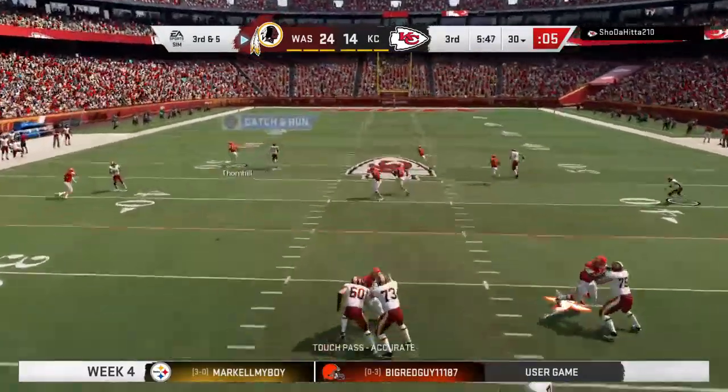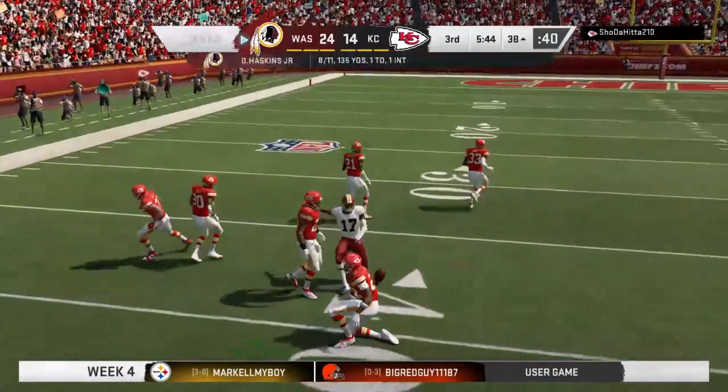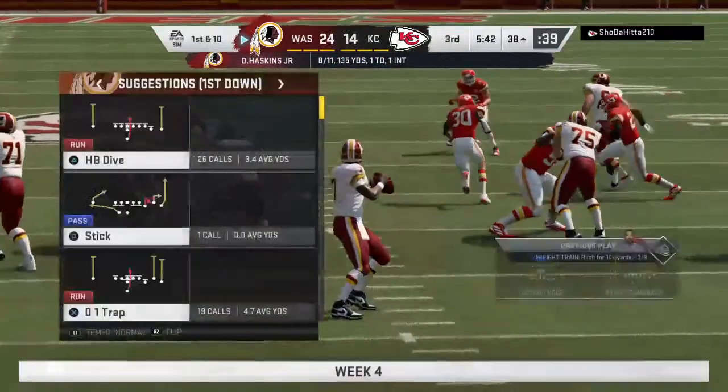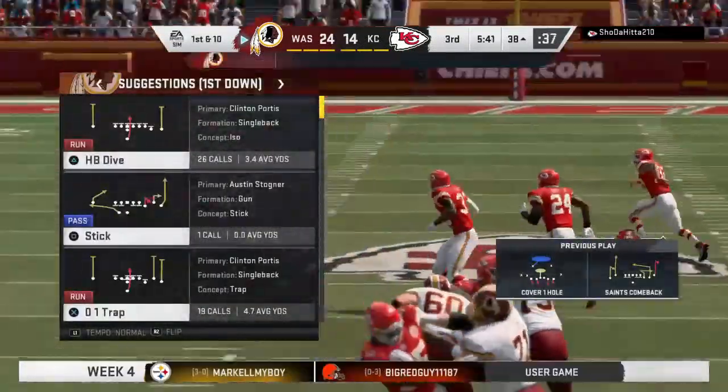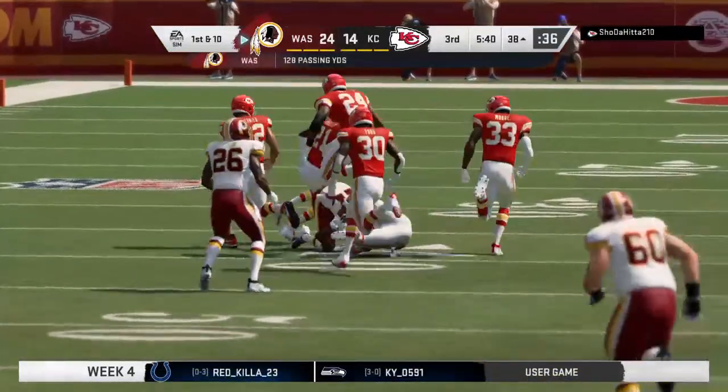From the gun, Haskins on third down. Slings this deep, well, this is taken in. It's complete. That'll put him at 77 yards receiving for the ball game. It's a first down. That's an excellent read right there.